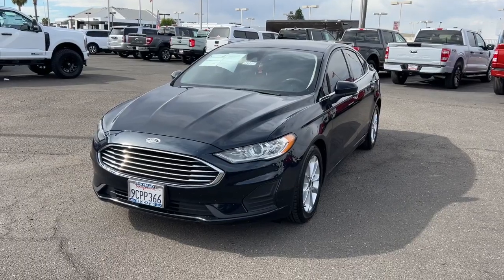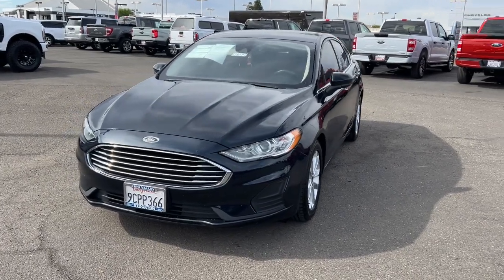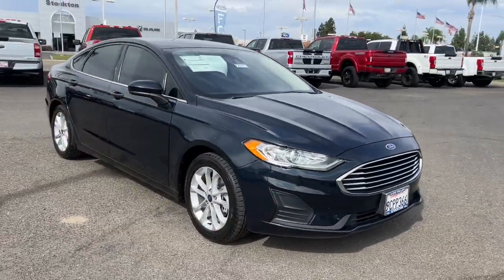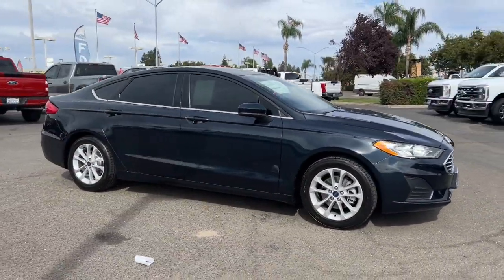Looking for your dream car? It could be the 2020 Ford Fusion. With less than 60,000 miles on the odometer, this vehicle provides excellent value.